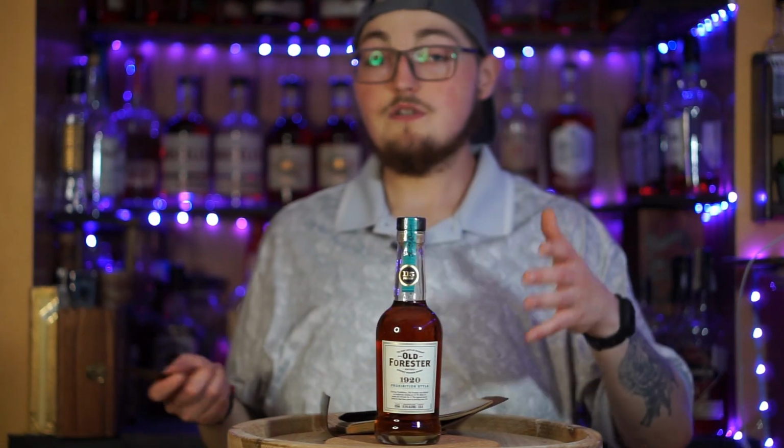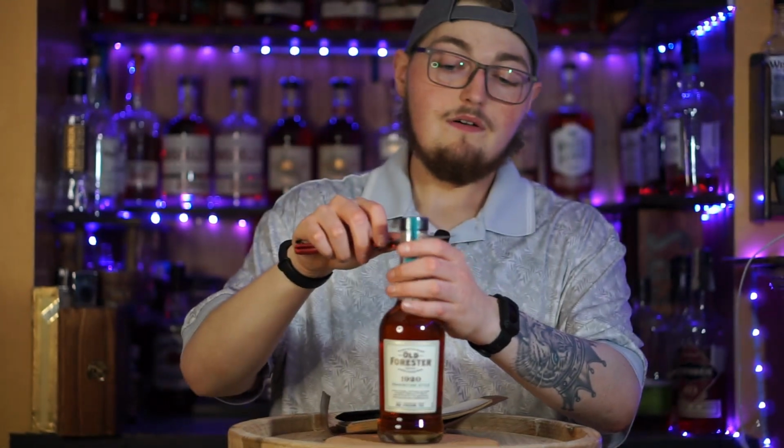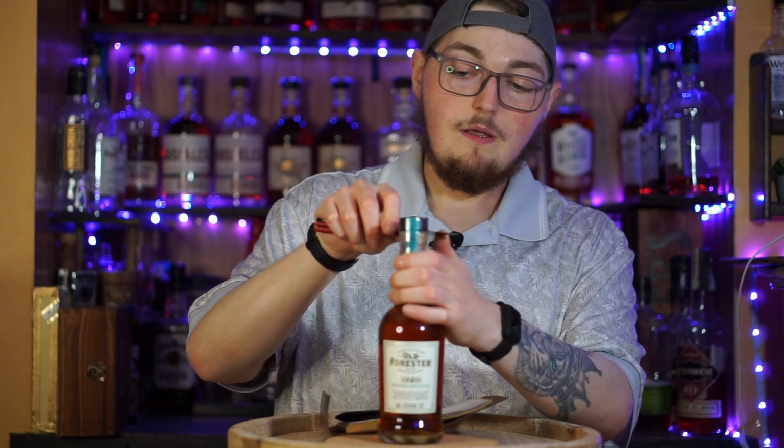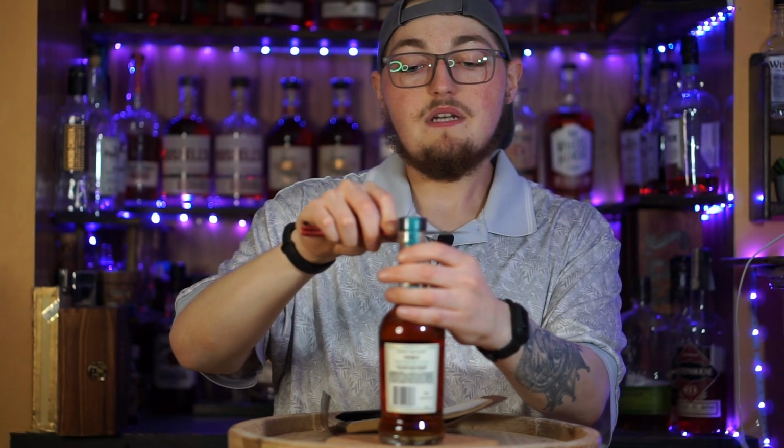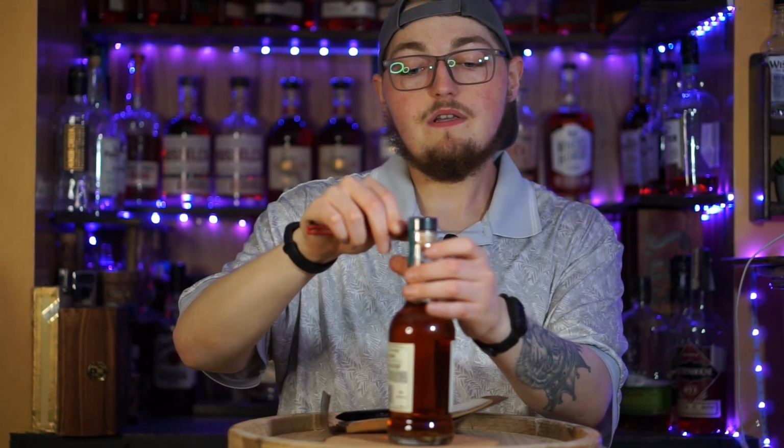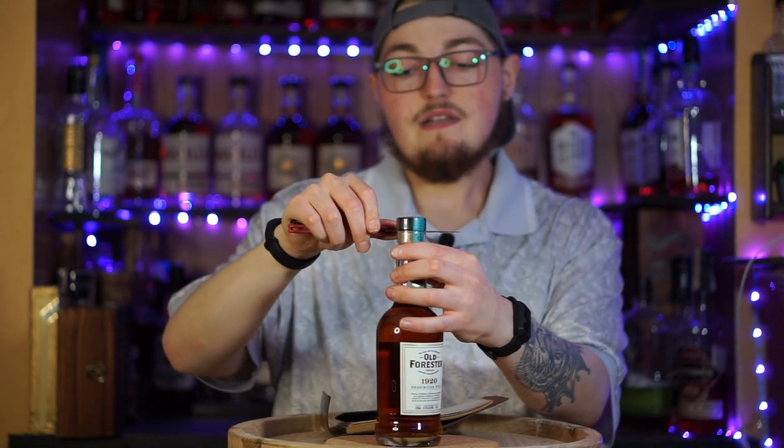I absolutely love Old Forester, or just the Brown-Forman flavor profile in general. If you don't know what that is, think deep, rich, sweet caramels, banana, toffee, stuff like that. That's what I tend to get on these.